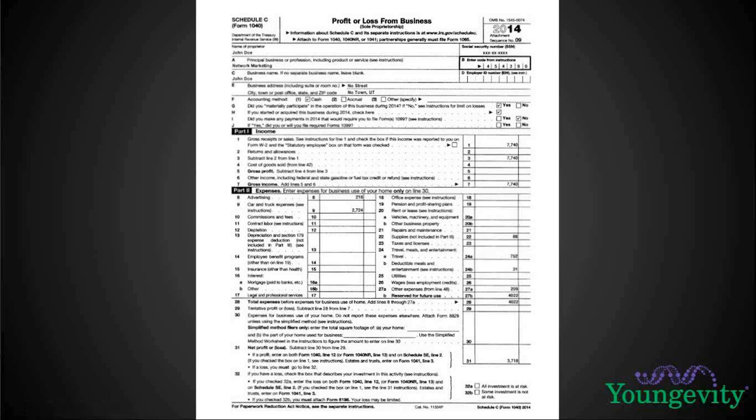The reason is, by putting in that code, they already know what will be necessary and ordinary as far as the expenses go that you want to be able to deduct. The business code that you need to enter right there for network marketing is 454390. That's 454390.